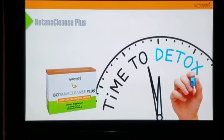Now, you may also want to use this if you've just gone through some antibiotics and you want to get your system back on track. You may want to use it if you've just taken a vacation outside the United States and maybe have had some water you shouldn't have had or some food you shouldn't have had. It'll help detox that.